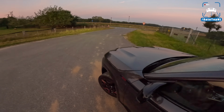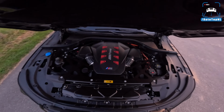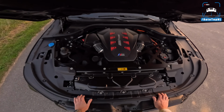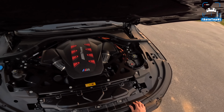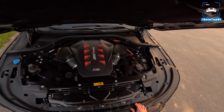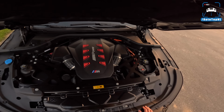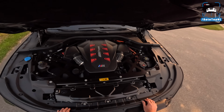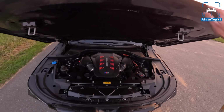Let's take a look at the engine, because this is the 4.4 liter V8, just like with the regular XM, but you get a bit of extra power. So 489 horsepower in the regular XM, you get 585 in this, and 750 newton meters of torque. Add the electric power to that, which is 197, and you end up at 748 horsepower and 1000 newton meters of torque, which is a lot.